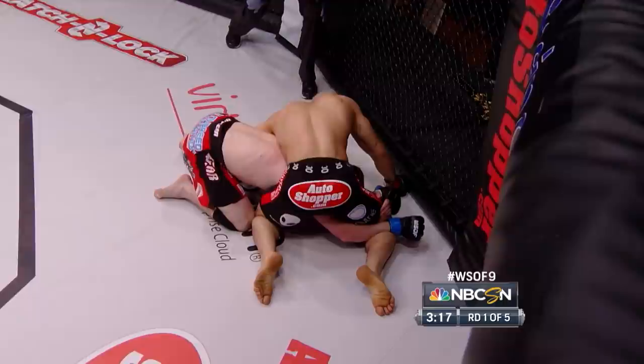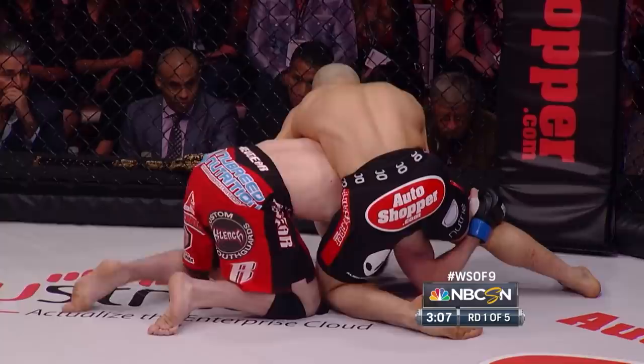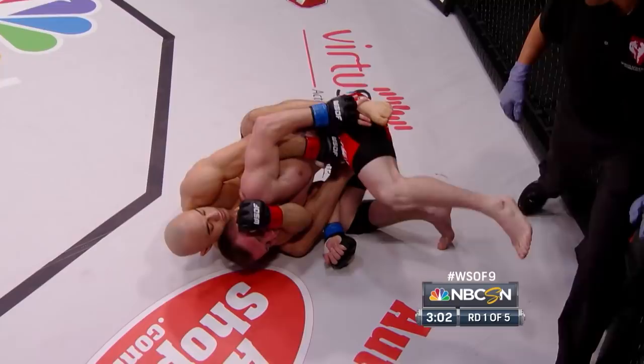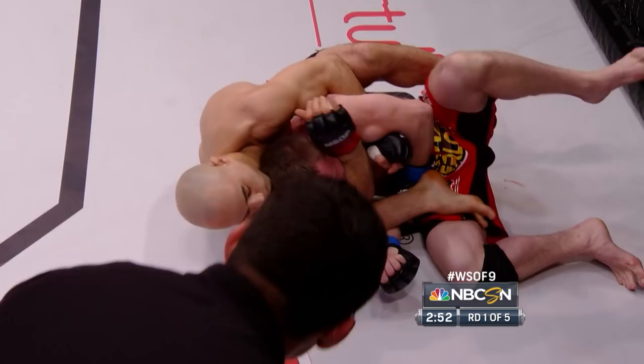So an interesting chess match early on here. This one scheduled for 5 as we approach 3 minutes to go here in round number 1. Moraes is going to cross face. Yep. No, now he's going to go actually for rear naked. Look at this. Boy, he is strong enough he can get this thing sinking in. You see Rettinghouse dropping his chin. It's very smart, pushing against his jaw. You know, you got to push it to the side. This defense, I'm not a big fan of, just straight.